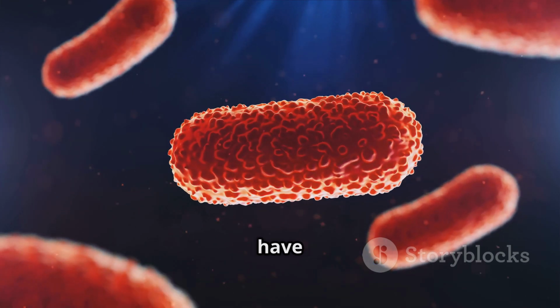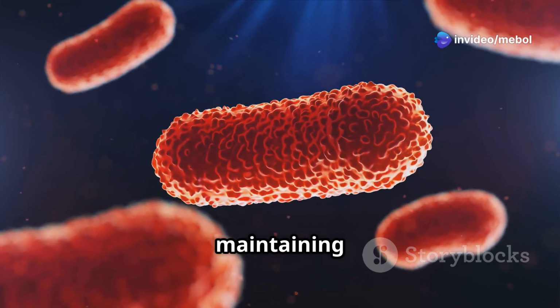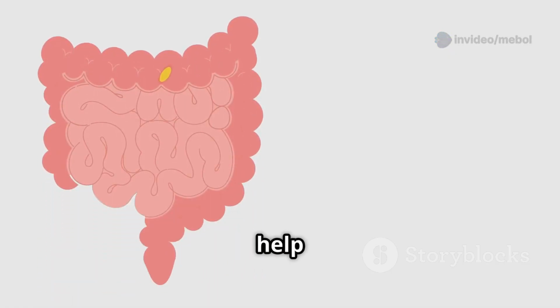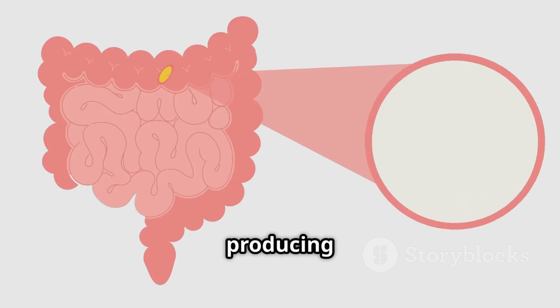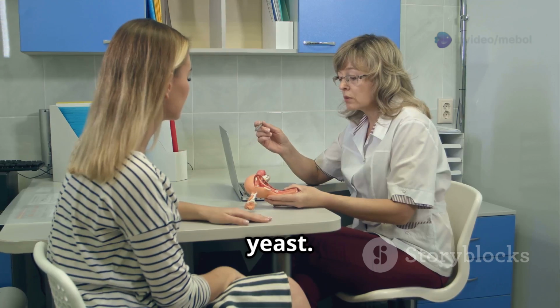Our bodies naturally have a balance of bacteria and yeast. This balance is crucial for maintaining vaginal health. The good bacteria, primarily lactobacilli, help keep the growth of Candida in check by producing substances that create an acidic environment, which is unfavorable for yeast.